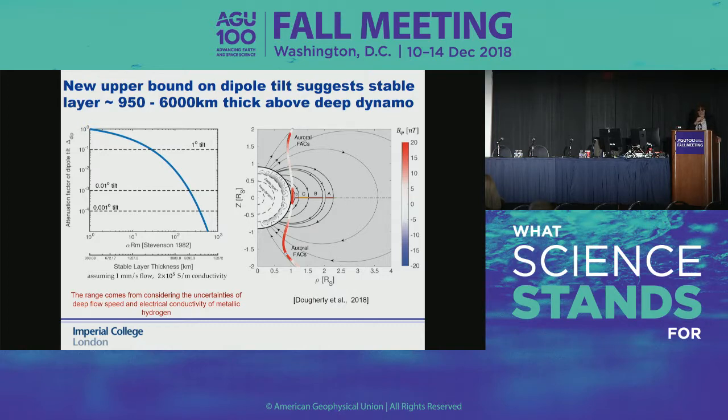Below that, there's a tentative deep stable layer, and below that further, there's a deeper dynamo layer, and this is all overlying a central core, and all of these regions are shown as the dashed semicircles. And also the A, B, and the C rings are labeled too.